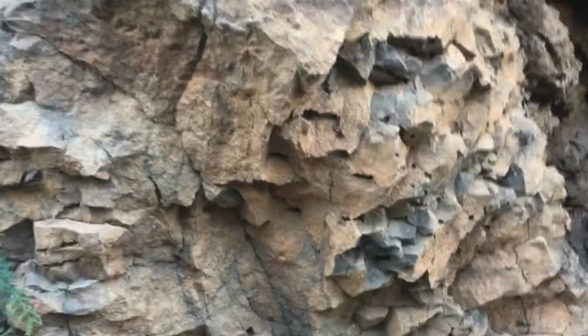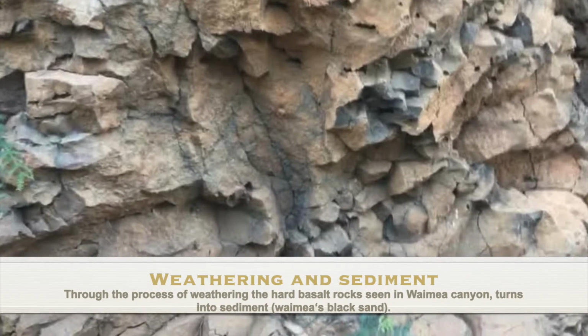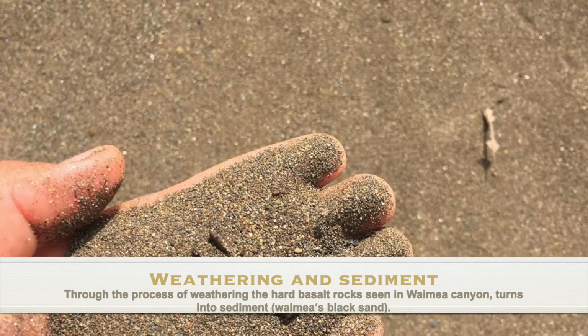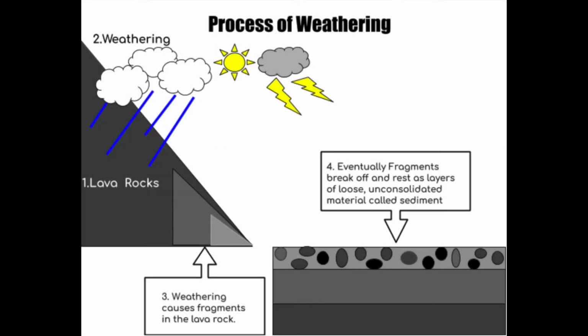Weathering and sediment. Through the process of weathering, the hard basalt rocks found in Waimea Canyon turn into sediment, also known as Waimea's black sand. Here's a picture explaining the process of weathering and how it creates sediment. First, we start with lava rock. Through the process of weathering, it causes fragments in the lava rock. Eventually, fragments break off and rest as layers of loose, unconsolidated materials called sediment.